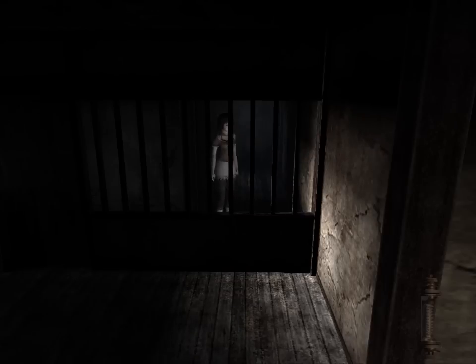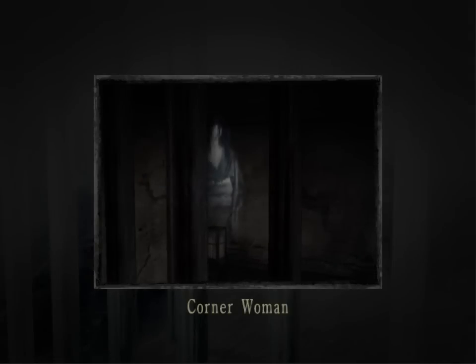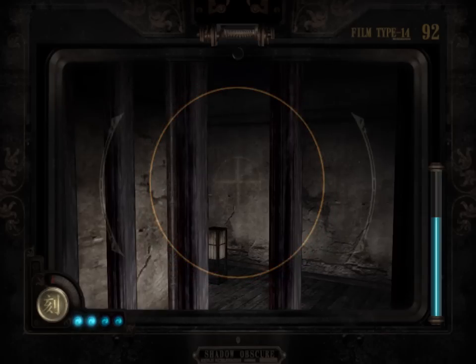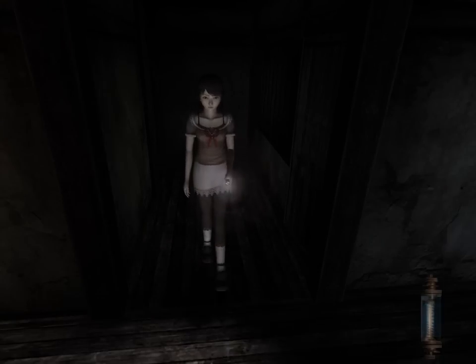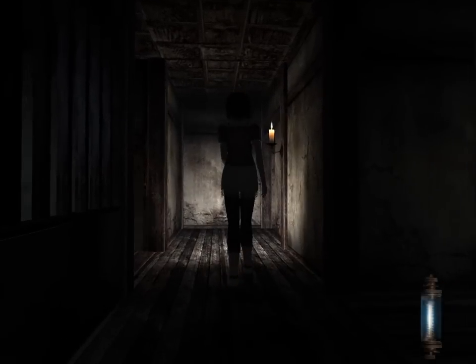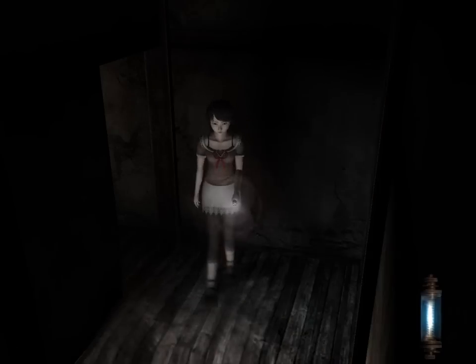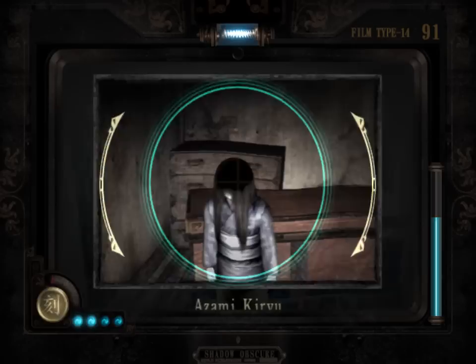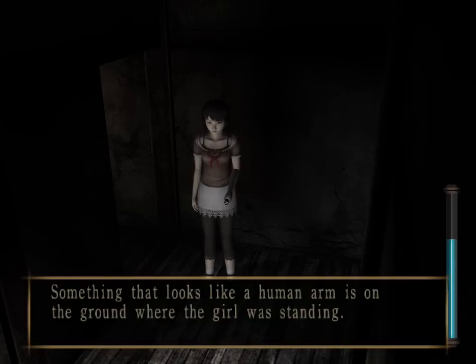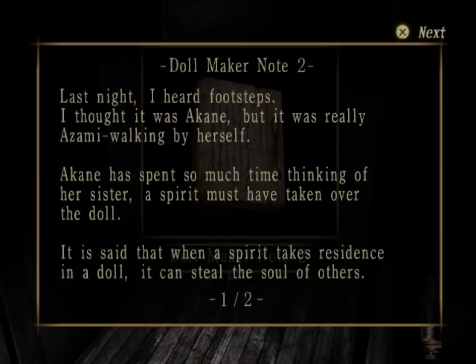But our viewfinder and heartbeat is going crazy, and that's because there is a hidden ghost here. Another mysterious member of the household. There does seem to be something more waiting for us nearby. All we have to do is follow the pounding of the heartbeat. And after we take that picture of a zombie, she does leave behind our first piece of that missing doll, along with another note from the doll maker.